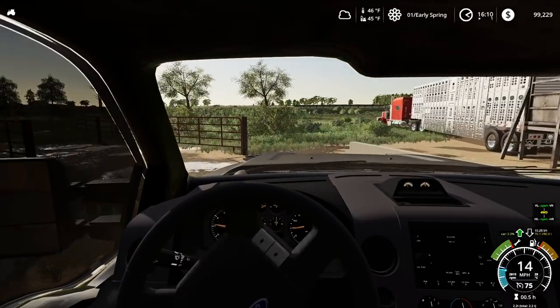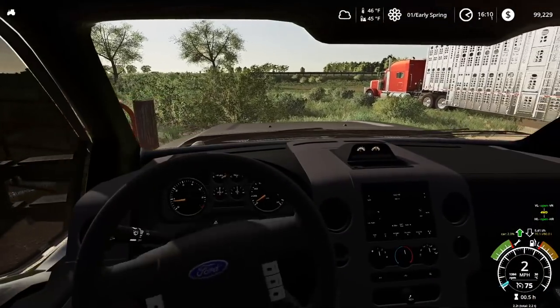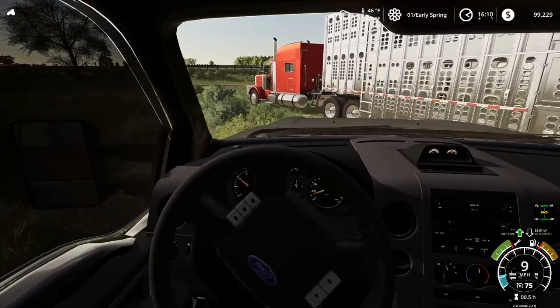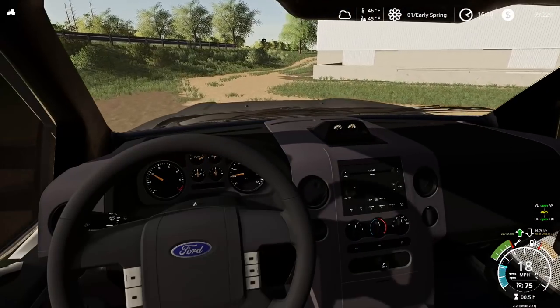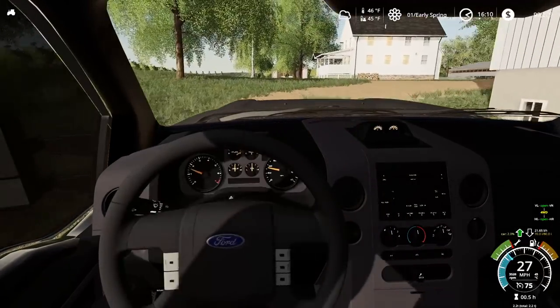Beautiful day, still day one of spring. Let's see if we can squeeze right through here without hitting that. Perfect. All right, go through the bushes, right on around the truck. We'll go pick up the flat deck, or the big tex trailer is what I'm trying to think of.